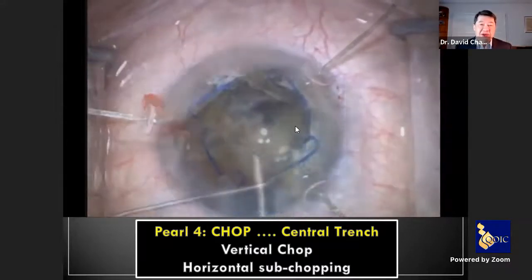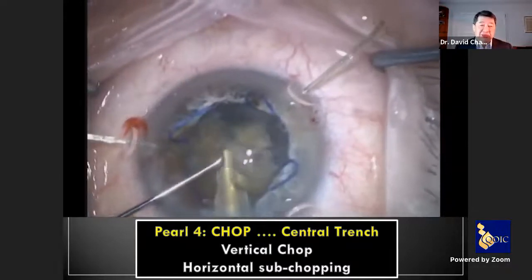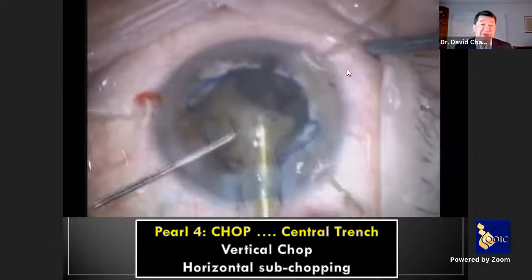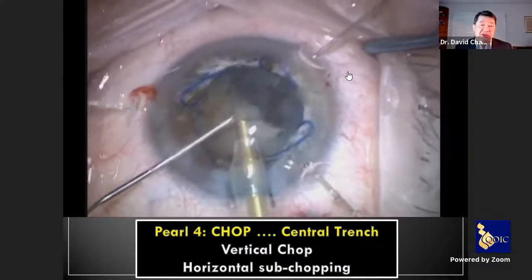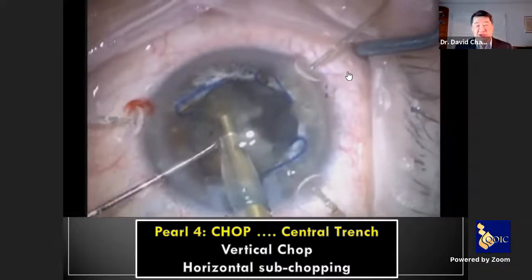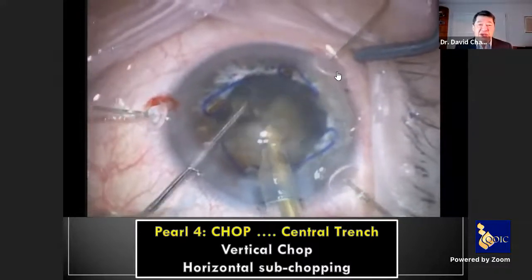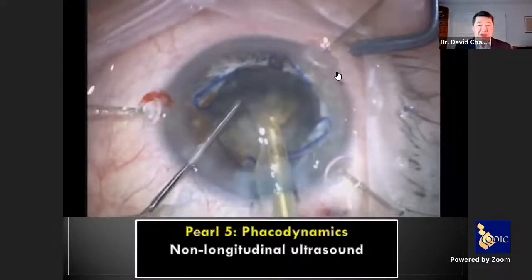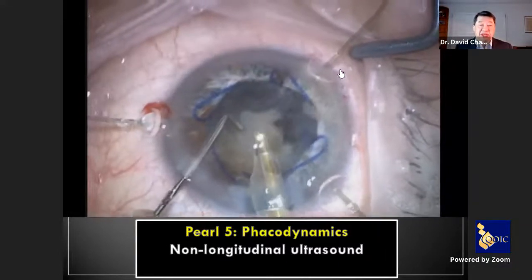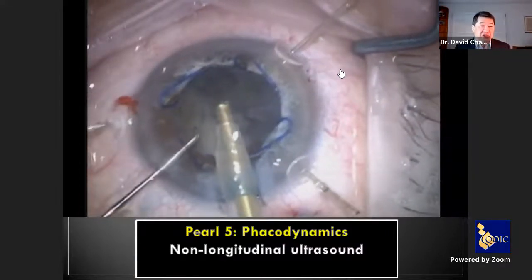Now remember, this lens is so large, it's like the equivalent of maybe three normal nuclei in terms of the volume. So you will see me frequently pause and re-coat the endothelium with the dispersive viscoelastic. This happens to be Healon EndoCoat. And now I have switched from my vertical chopper to a horizontal chopper, because when I get these little pieces here, I make them smaller and smaller.